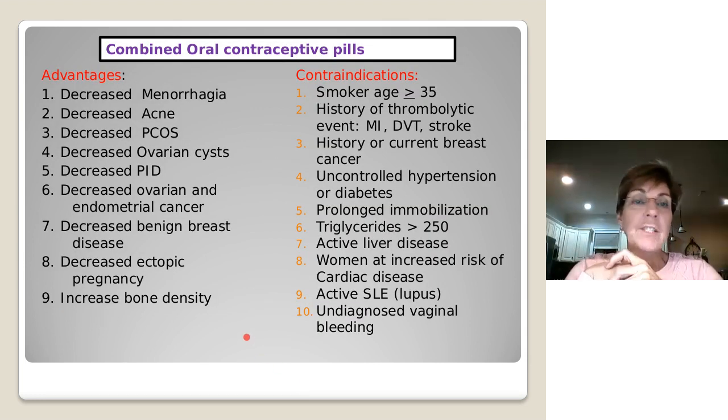So here are some advantages, and I do want you to know these.